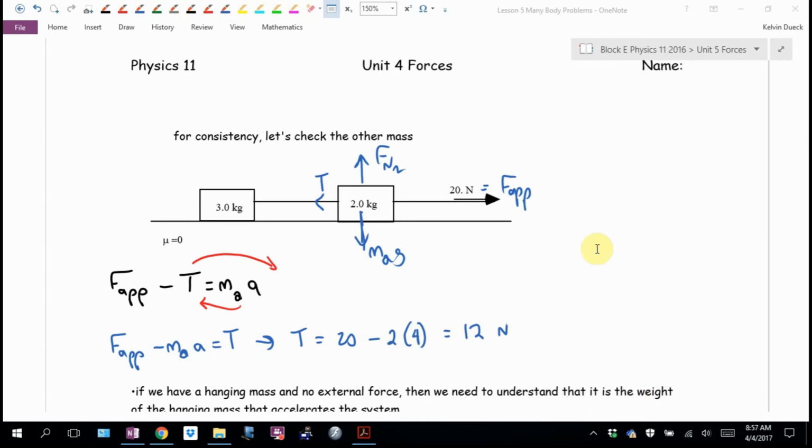You good, Jenna? This is our strategy. You have more than one mass? No, you don't. Pretend it's just one big uber mass. Write an equation for everything, and the equation is going to be along the string.